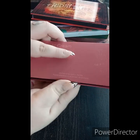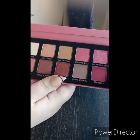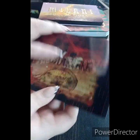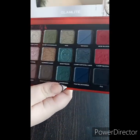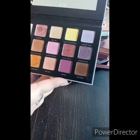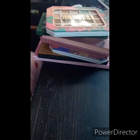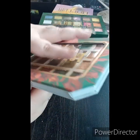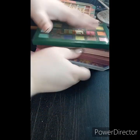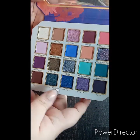All right, here we got another stack. This is Violet Voss, the Berries and Cream Dreams palette. I love Violet Voss's formula, so definitely keeping that. Glam Lights Camp Crystal Lake. Haven't even tried this yet, so definitely keeping this. The Milani Gilded Flora. I remember when I tried this the one time I really liked it, and I do enjoy Milani's formula, so I want to keep that. I have from Profusion the Harvest palette, which I'm keeping. I love Profusion's formula. And I also have from Profusion the Ethereal palette, which I am keeping.